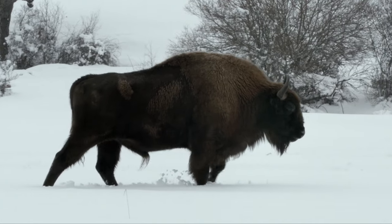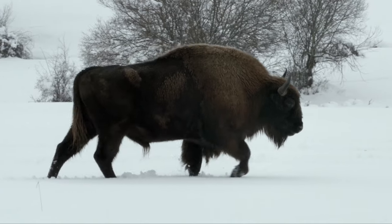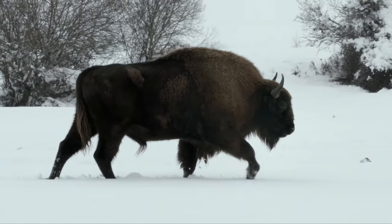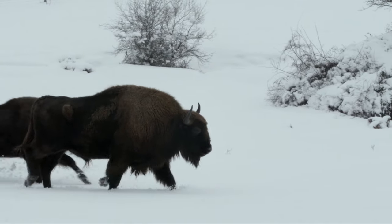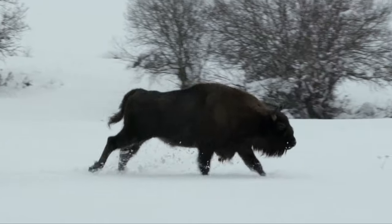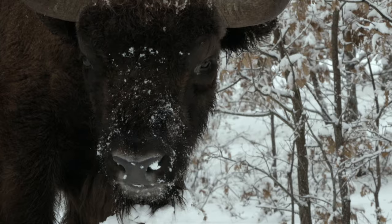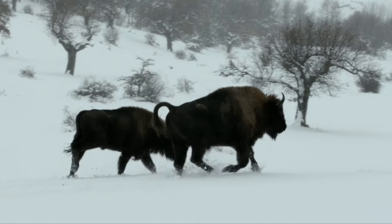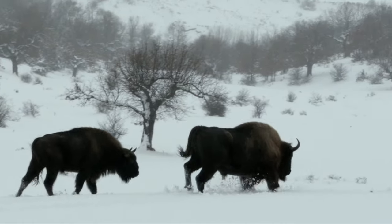The European bison is the largest mammal that lives on the old continent. The big bulls can stand up to 2 meters high and weigh more than 1,000 kilos. With that impressive physique, they've got few natural enemies. Wolves are their only possible predators, and these only dare to attack weak or sick individuals.